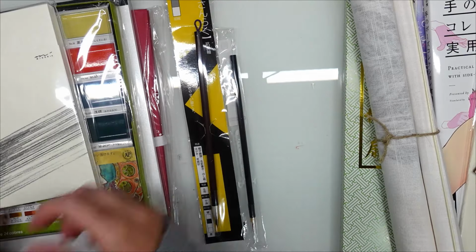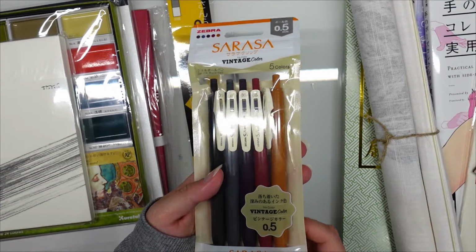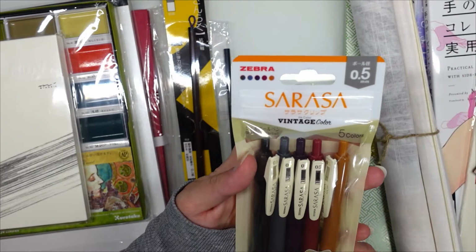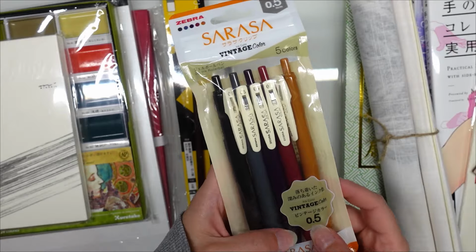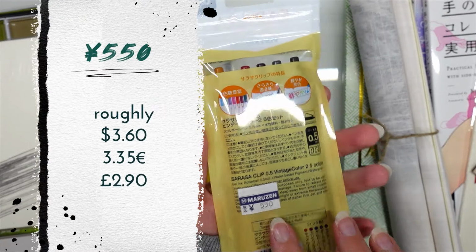Moving on to stationery, here are the pens that I brought from Zebra, called Sarasa pens. These are so-called vintage colors, and I really like the selection. The tip is 5 millimeters wide, and I'm going to swatch them really quickly later.